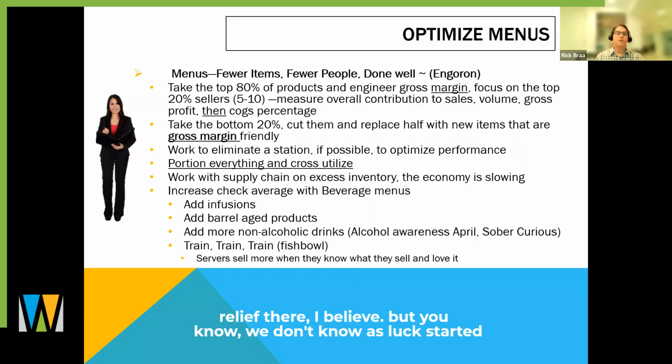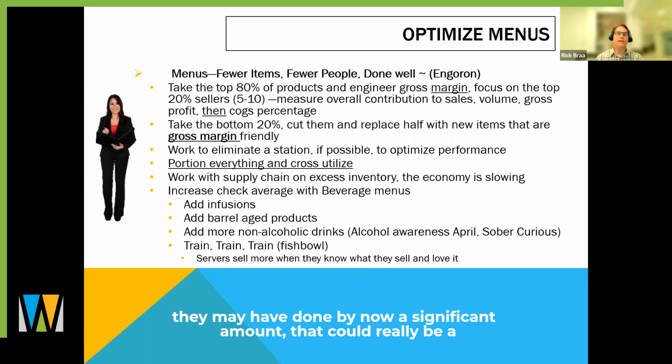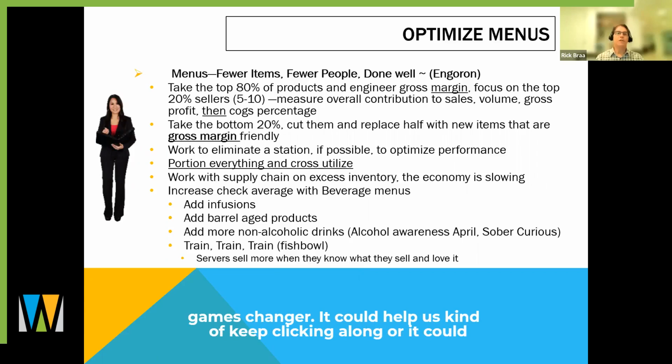But we don't know. As Lex started today, if the Feds come out and raise interest rates a significant amount, which they may have done by now, that could really be a game changer. It could help us keep clicking along, or it could help us go backwards. We have dropped off in some cases and slowed down, and sales are slowing somewhat.